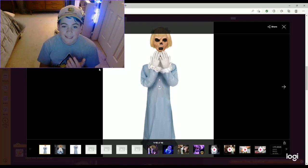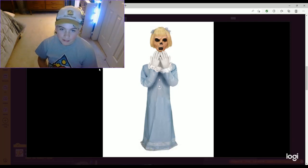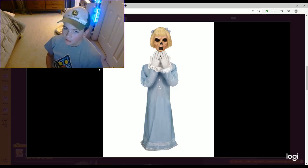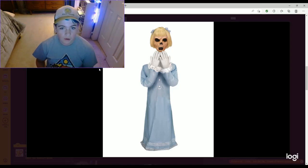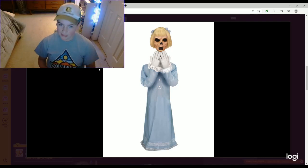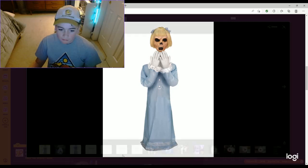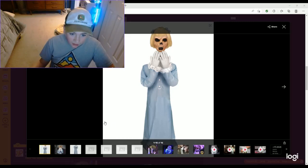When that face is hidden behind her hands, it just looks like a little innocent 4 or 5 year old. And then when she goes, uh-oh, and her head pops up, it's not an innocent child, it's a demon child. Alright. Number three. Staying in 2014 for a little bit.